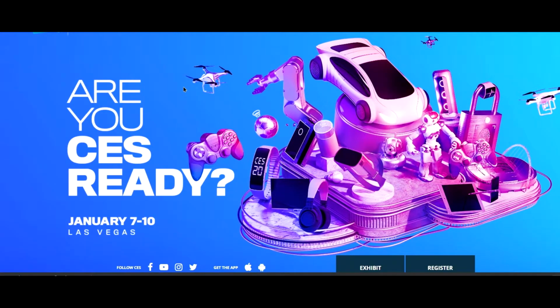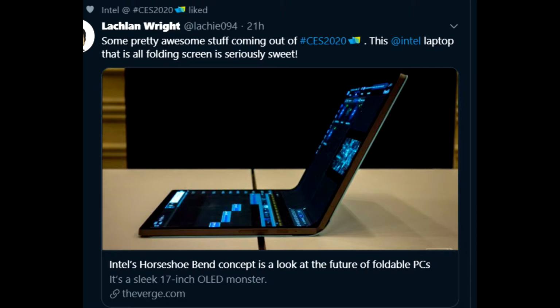CES 2020 is starting off very interesting and very exciting in new computer, especially laptop ideas. First thing on the list is the folding form factors. Yes, they have been going around for about 3 years, but this year it looks as if they are closer to doing it or they are going to do it this year. The prototypes look much more refined.